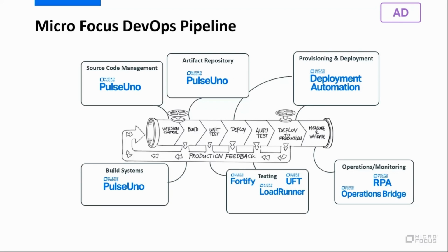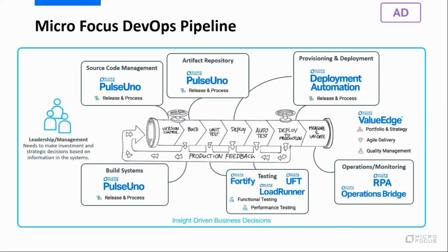There's actually a fourth persona that we haven't talked about, and that persona is your leadership or management. They need to be able to make informed investment and strategic decisions based on the information in the entire pipeline across all of your different tooling. You're not going to have your director or vice president scraping through Jenkins logs trying to determine what's going on within the pipeline. And frankly, that's where Value Edge comes in.